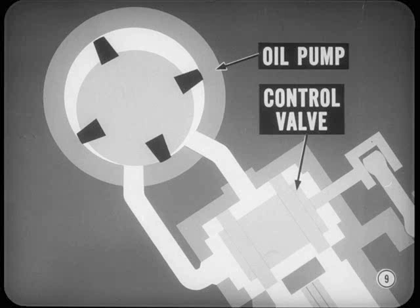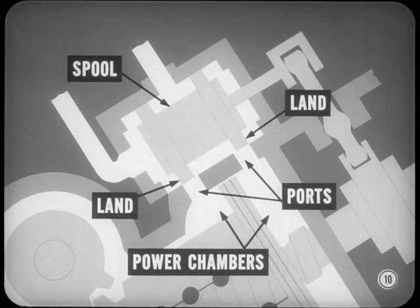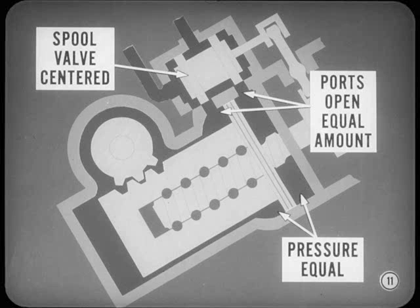A belt-driven oil pump provides the hydraulic flow and pressure needed to operate the power steering system. Flow to the power chamber ports is controlled by a reaction-operated steering control valve mounted on the gear housing. A sliding spool in the steering control valve has lands which open or close the power chamber ports to determine which chamber receives assist pressure or whether there is any steering assist at all. There's no power assist as long as the spool valve is centered, because both power chamber ports are open an equal amount. This allows hydraulic fluid to circulate through the valve and keeps the pressure equal in both chambers.